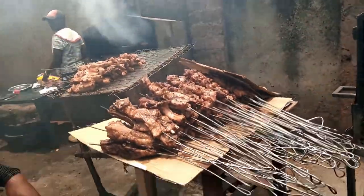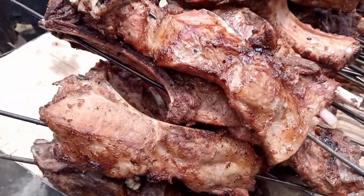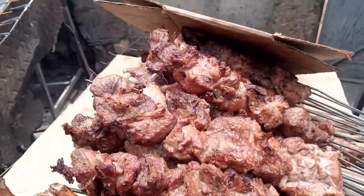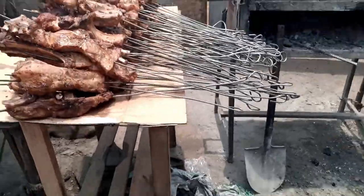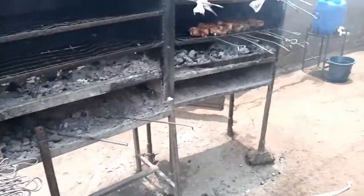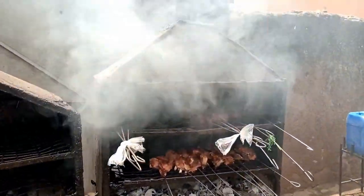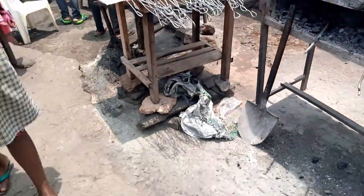So these ones are finished? These ones are done, or they are just put back on the fire? That thing is hot. I can't extend it. So right now they're taking us to sit and enjoy those ribs.